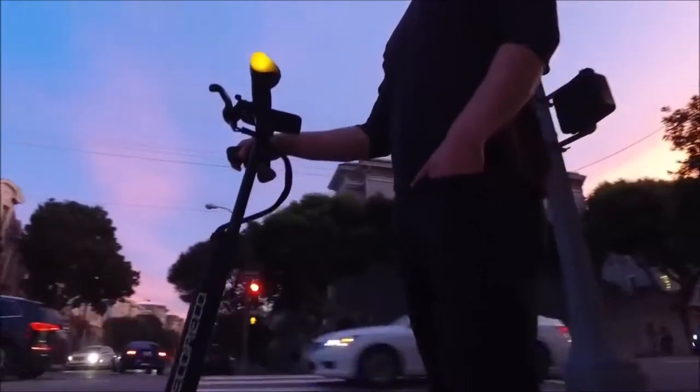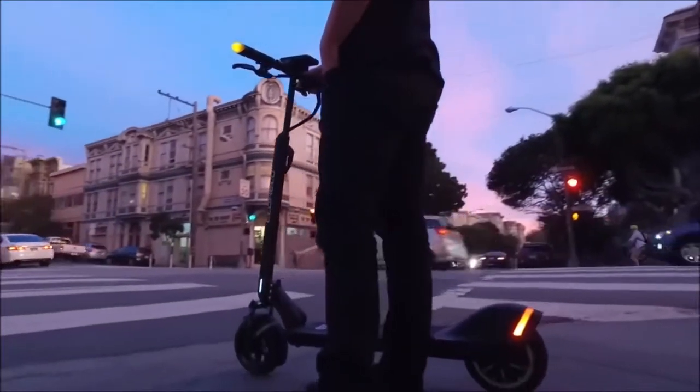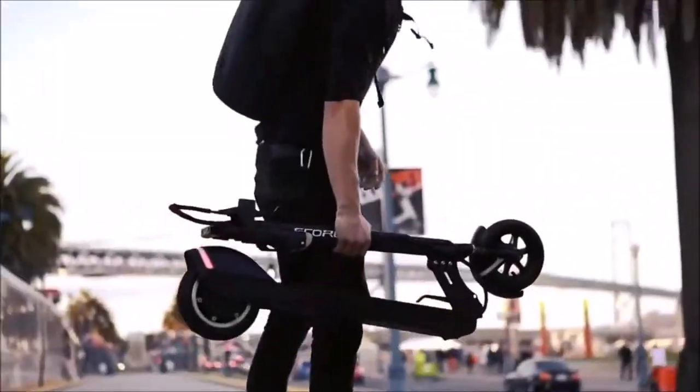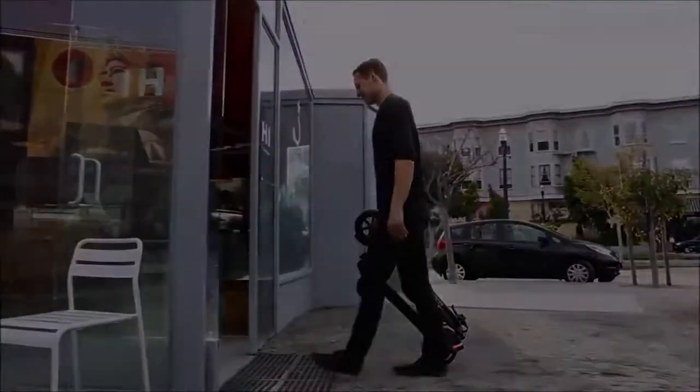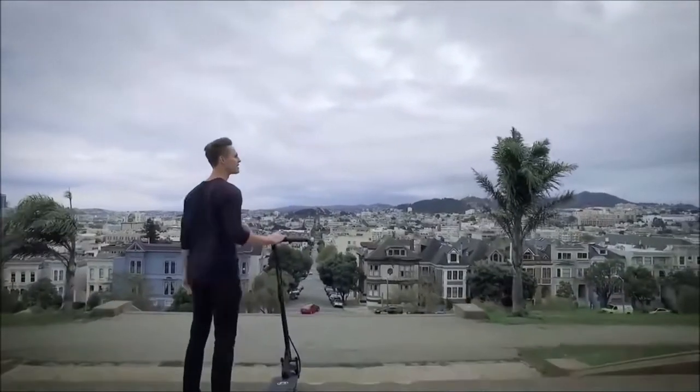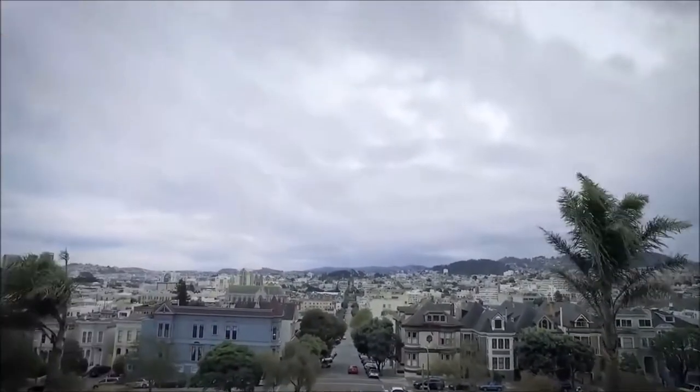The Model R combines a thoughtful design with smart sensors, powerful processing, and wireless connectivity. It delivers the ultimate user experience. This is the smart mobility of the future, brought to you now.